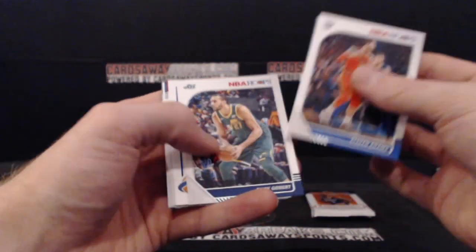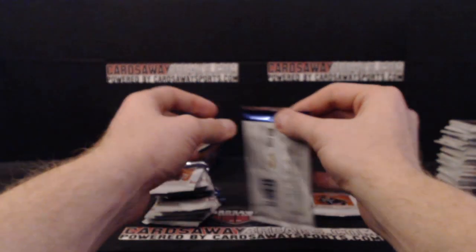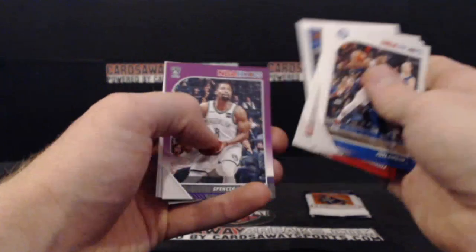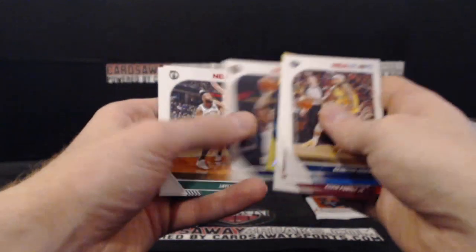Steven Adams. Ja Morant rookie card. Looks like so far you get all three top three picks in one box, so that's nice. Hero. Lulu. Joel Embiid. Joel Embiid.